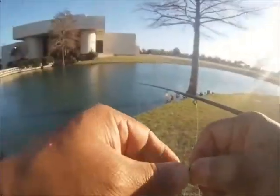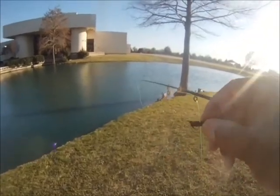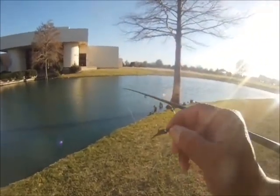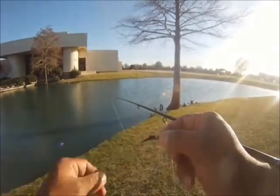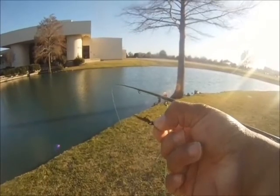Cool beans. Trying to give you an idea of what the size 12 COAF damselfly looks like once it's wet. Kind of bundles up like this and looks like a little small fry. And I guess the fish like it. Cool stuff.